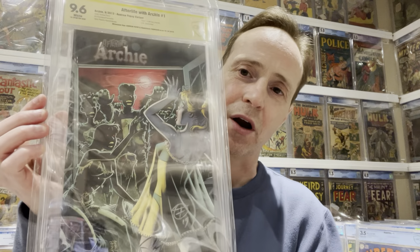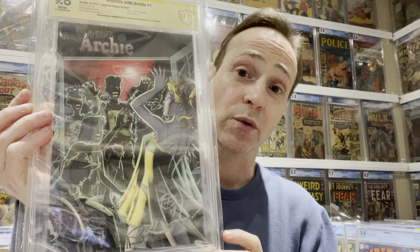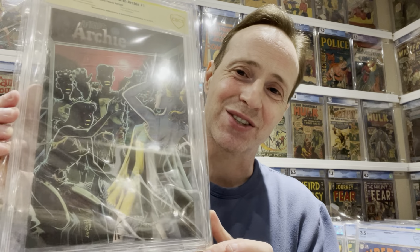Speaking of sexy covers, this is one of my favorite Archie covers. It's battling between this one and my Archie number 50 up there. I really love this one though. This is Afterlife with Archie number 1. It's the variant issue done by Andrew Pepoy. I just love it. I just love the greens. I love the zombies. I love the lingerie. I just think it's such a great cover.